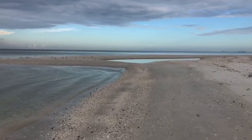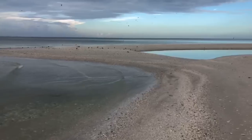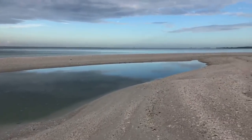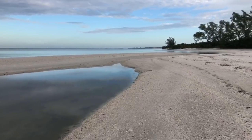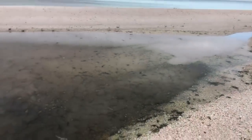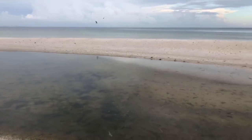Very, very low tide right now. See the birds out on the sandbar. Wow, this is a real low tide right now. Little pool of water right in here that gets trapped when the tide goes out. And that water has gotten really, really stagnant in here. And you can see there's nowhere for it to escape at low tide. There's a lot of algae growing down in there.